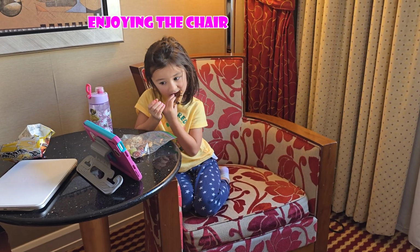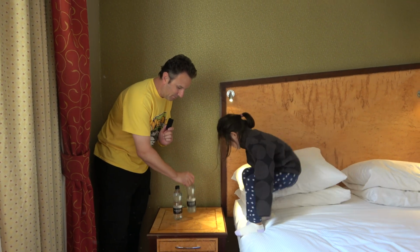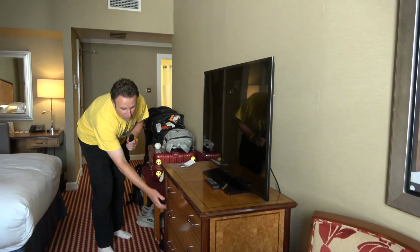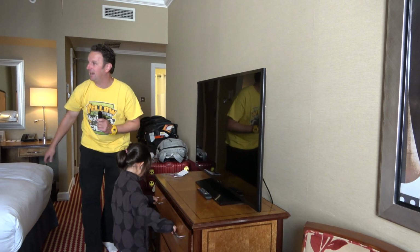Nice chair. Back on the other side by the beds, there were a couple of Harrogate bottles of water right here with the nightstand. Over here, we've got the television up on a little dresser, 3 drawers that are empty for you to put your stuff in.